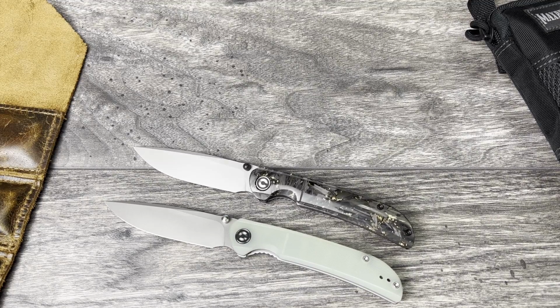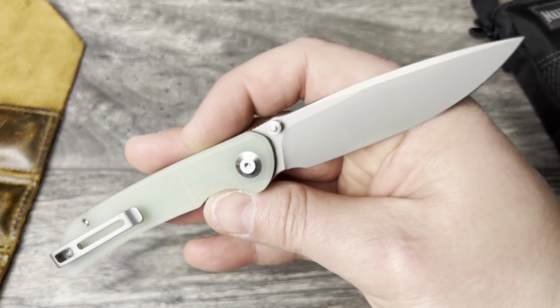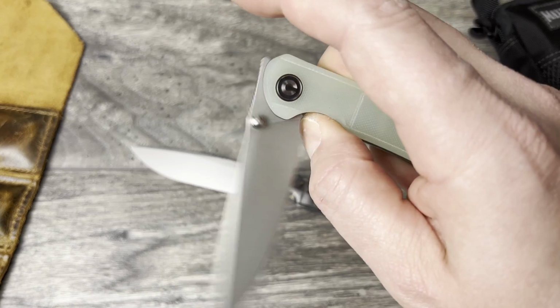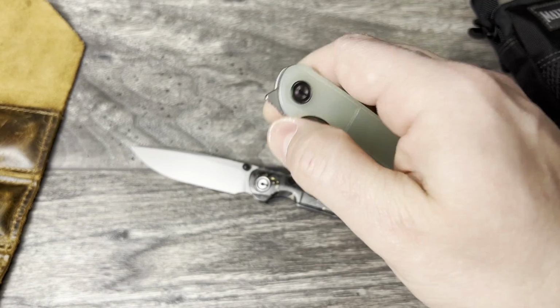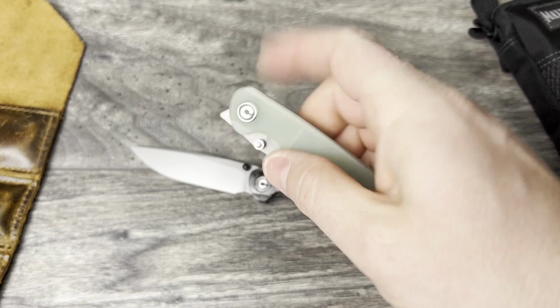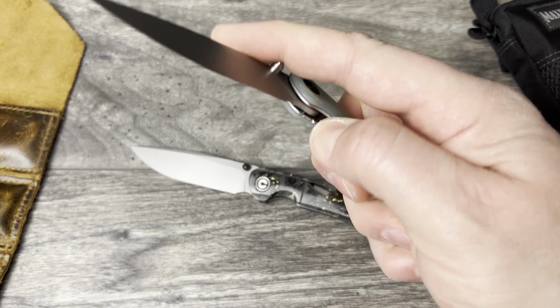The reason I feel like these belong in there is because they're really well done. I'm really excited about the Nitro V steel that you get at this price point, which is really outstanding. The action is superb. You get both the front flipper and thumb stud deployment in case you're not a really good front flipper. The reverse flick on this works really well.